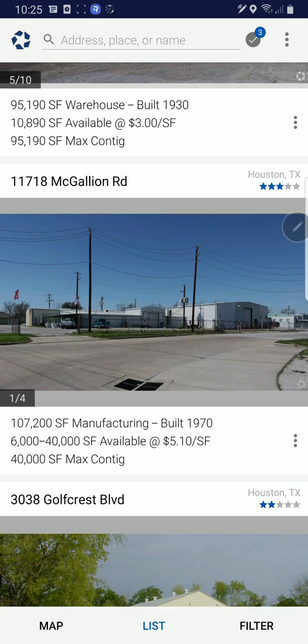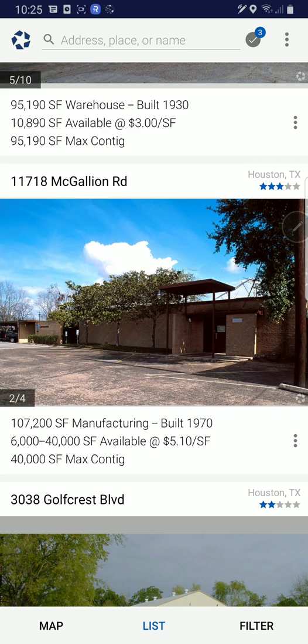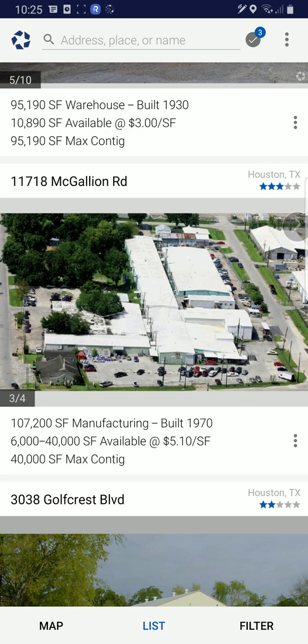So 11718 McGallen Road. This shows you a shot of the parking overhead. We can see this is a much larger manufacturing space. The reason we're seeing a lot of these show up is that when the price gets this low, the places that rent at that low of a price are usually these super large distribution centers that lease out at the lowest possible rate because people are taking massive amounts of space. This is not an ideal fit for us. None of these spots, in my opinion, would be a fit, but I want to explain why you see this there.